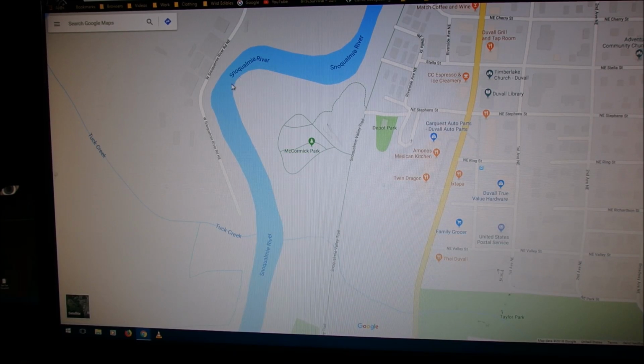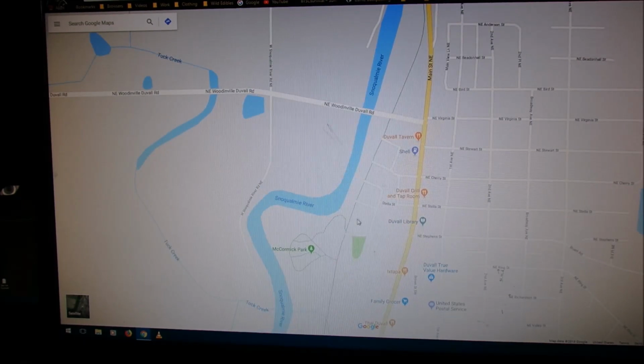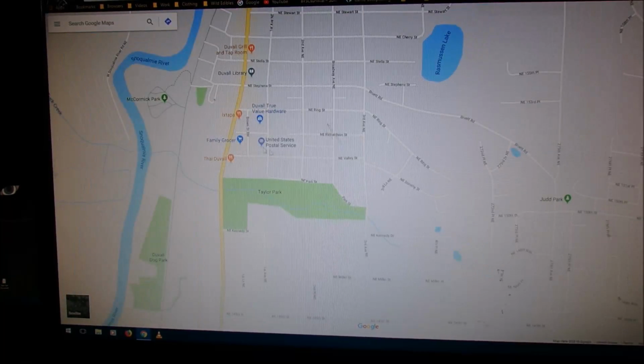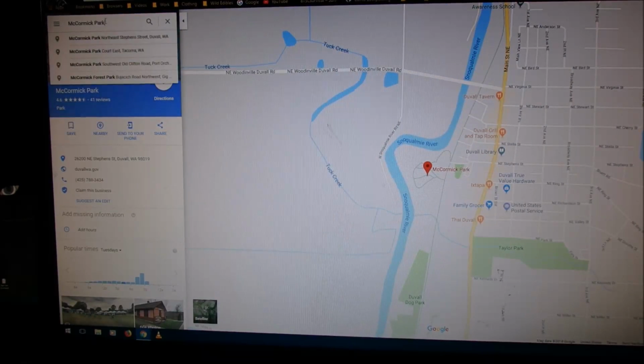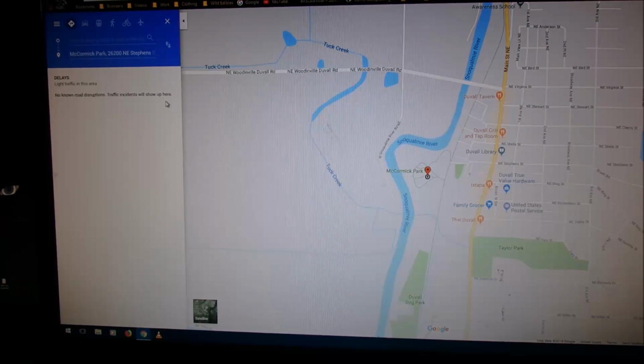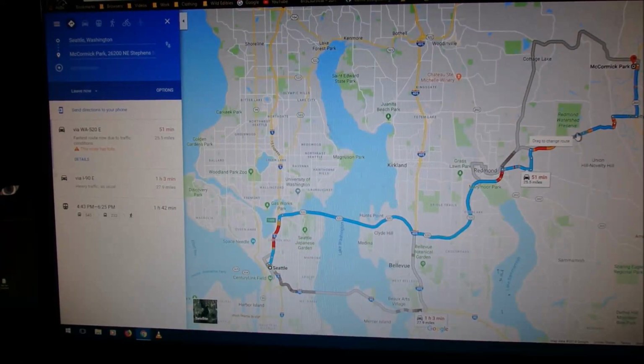Oh, but there's a river right there, so maybe you can do some fishing on the river. And there's a tavern. You can go get a beer, go catch some fish. There's even a Mexican place. You can go get some burritos. So if I wanted to click on here, directions, Seattle. It's a 1 hour, 51-minute drive from Seattle. It tells you exactly how to get there.